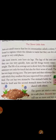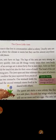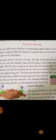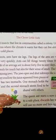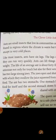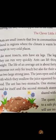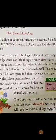Ants are small insects that live in communities called a colony. Usually ants are found in regions where the climate is warm, but they can live almost anywhere except in very cold places. Here we have already learned that the ants are very clever. Ants are small insects. Yes, have you already seen the ants? Ants are very small insects that live in communities called a colony.